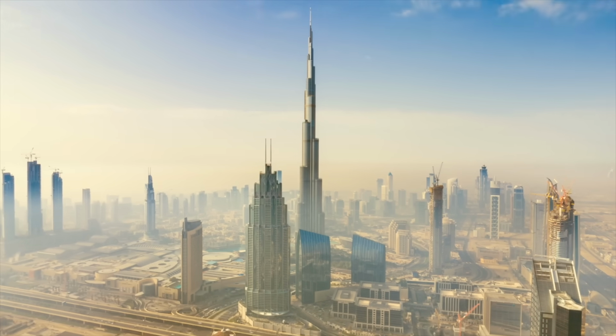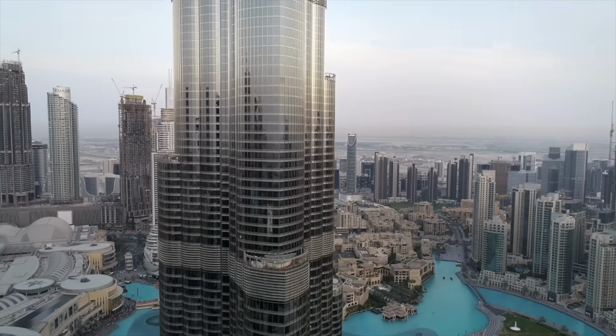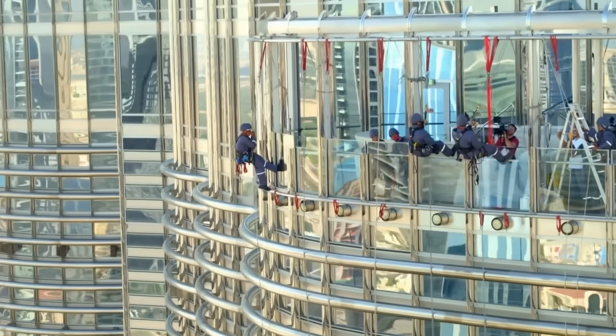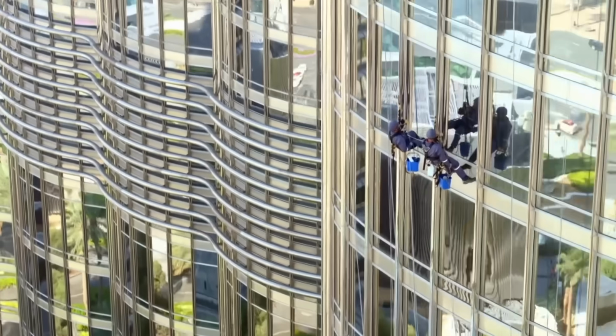The building's exterior contains 26,000 glass panels, and I know what you're thinking. How do they keep it so clean? Well, they hire 120 glass cleaners, and it takes them 3 months to clean the entire building.